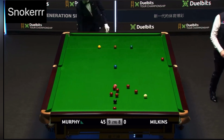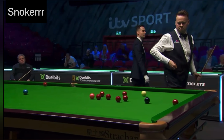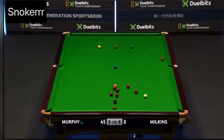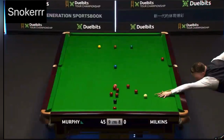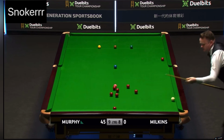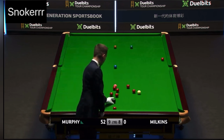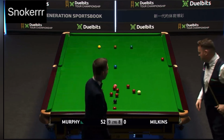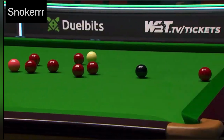Now this is the shot where it possibly could go wrong. He hasn't got the best angle. Could have done being a little bit closer to the black. If he can pot this black and get on the red, this could be frame and match. Now how's the cue ball? Is he on a red? Is he on this red into the corner? Maybe. Just maybe. Just about. It could have gone wrong. It hasn't.